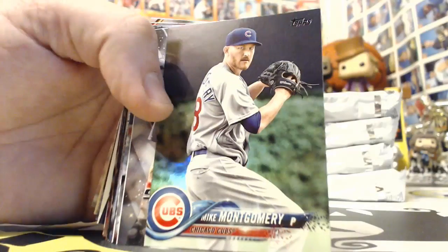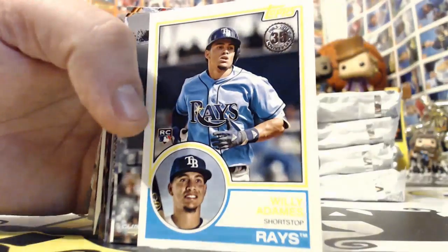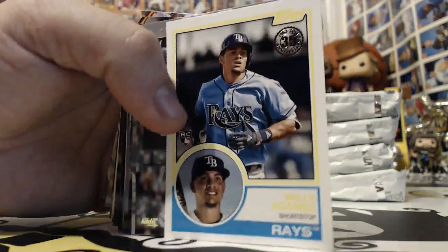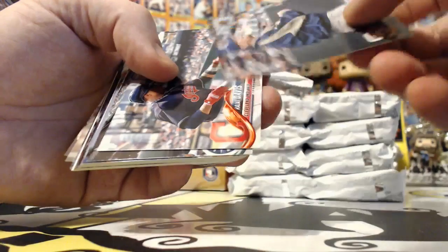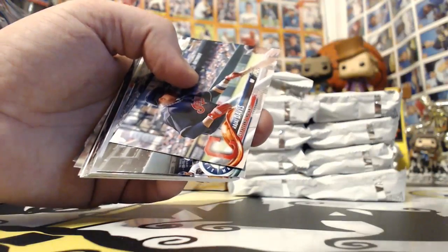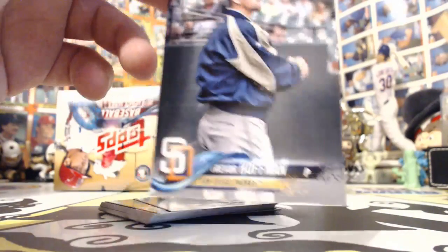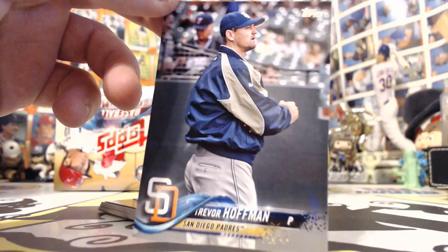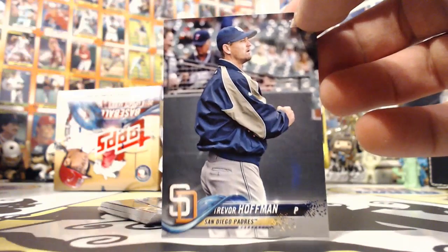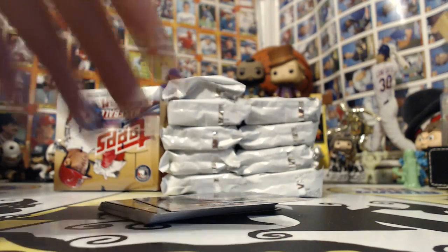Cousins, Mike Montgomery, rainbow foil, Will Clark, storybook endings, if you haven't seen that. Wow, yellow, the mystery Rays guy, Willie Adams. Trevor Hoffman could be a Legends SP. Yep, Legends short print. Very nice. San Diego, nice hit. One of the best closers to ever play the game right there. Shaq, congrats. Got a nice Trevor Hoffman. SPs are about one per box. The SSPs are like one in every 11 or 12 boxes. There's Rajai Davis.